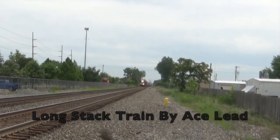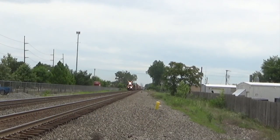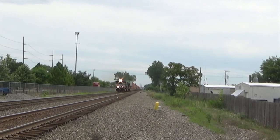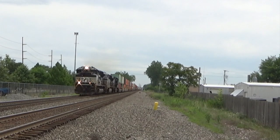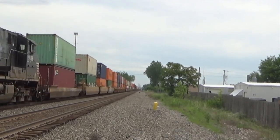West of Toledo, like a few miles away, they're going like probably track speed. But here comes another westbound. That eastbound was very short. This one's very long, with an H leading and GE.